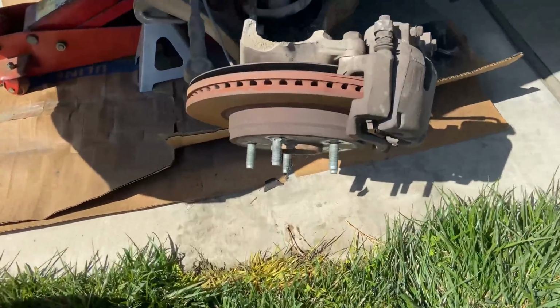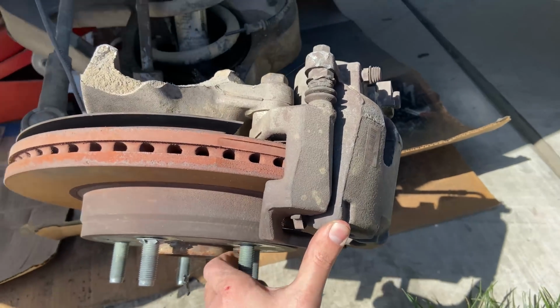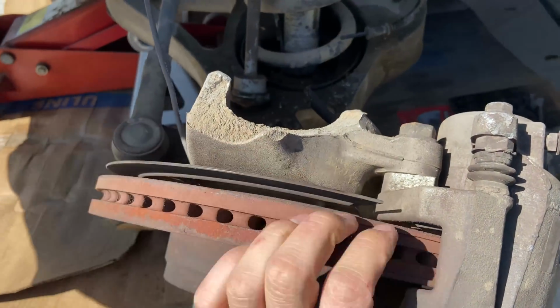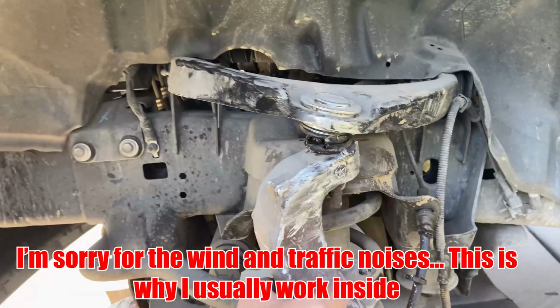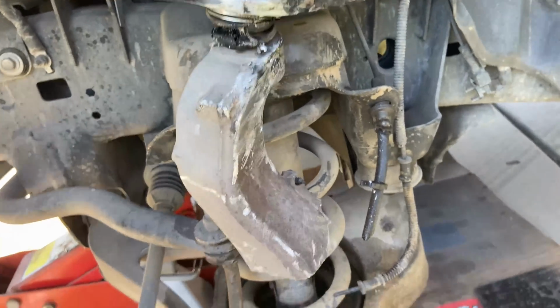Just with the car jacked up, this is what we're dealing with. So I've done nothing but take the wheel off. Spindle cracked right here. That's the other piece. It's supposed to look like this. You can see the ball joints are just completely wasted. The bottom ones too.